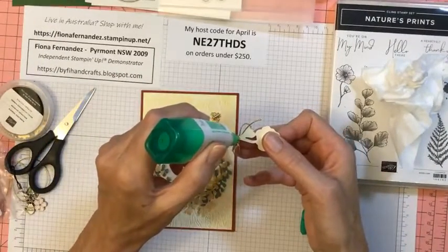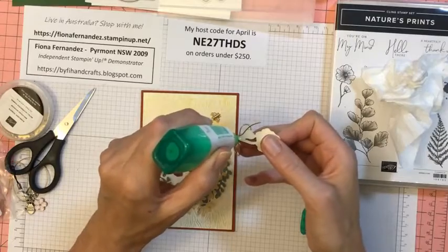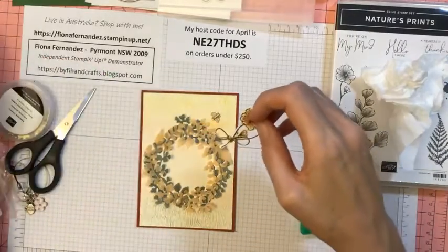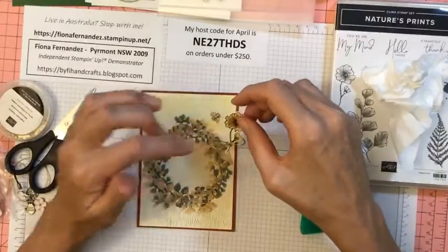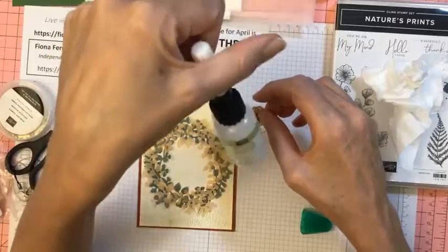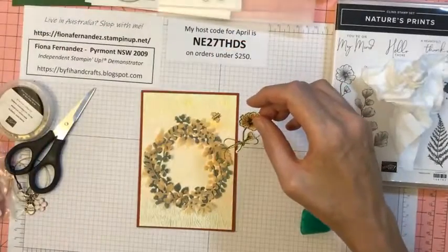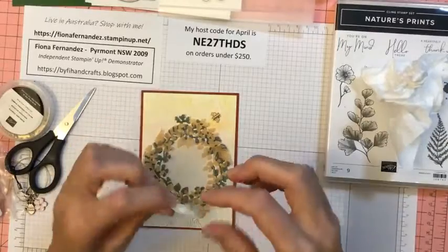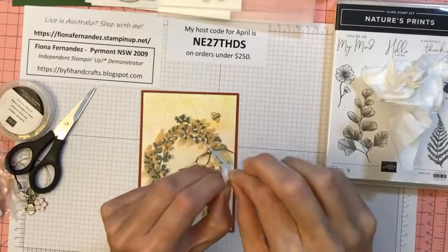I'll put some glue on the back of this to hold the ribbon in place. And I'll put some of the clear glue, this one, fine tip glue, but that takes longer to dry. So I'll put a bit of that on the top of it all so that it holds it. I'm going to take the thing off the, don't forget to take this off.